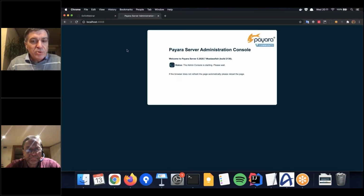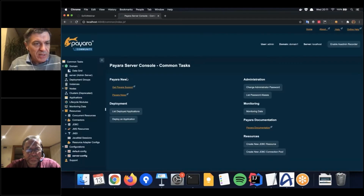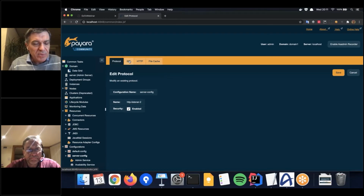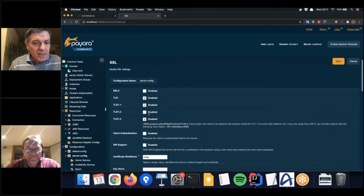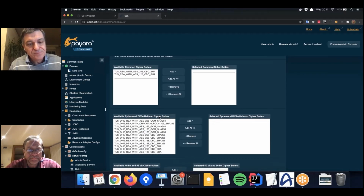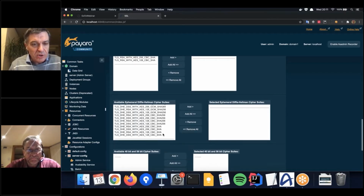Have a look at the web console. As I said, you can also do it graphically. If you're not familiar with all those commands, you can learn all those things through the UI that we have. We have here the server configuration, and here the network listeners. Port 8181 is the SSL-based one, the secure one. Then you see here that we have disabled 1.2 and enabled 1.3, and then you can configure whether you want to restrict the available cipher suites used to set up your secure connection to a list. If not, then all are available.